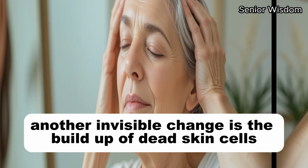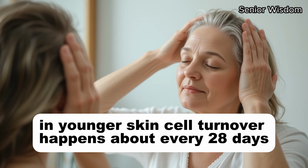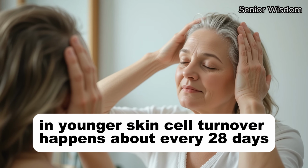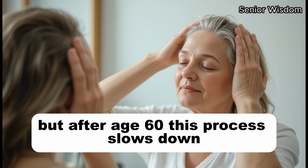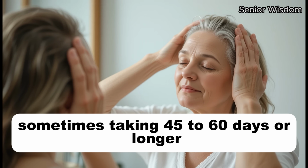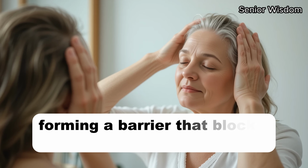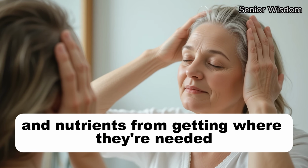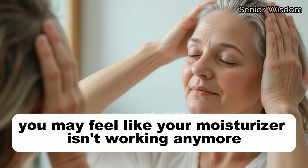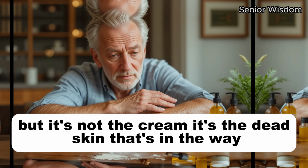Another invisible change is the buildup of dead skin cells. In younger skin, cell turnover happens about every 28 days. But after age 60, this process slows down, sometimes taking 45 to 60 days or longer. This means that old dry cells stay on the surface much longer, forming a barrier that blocks moisture and nutrients from getting where they're needed. You may feel like your moisturizer isn't working anymore, but it's not the cream, it's the dead skin that's in the way.